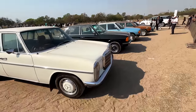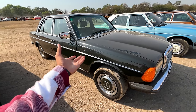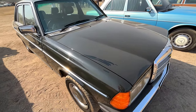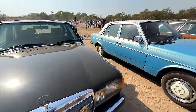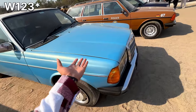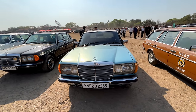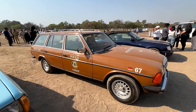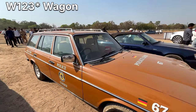A 116 as well, my modern classic favorite. You can call it vintage as well, with the mehendi green kind of color. This is the W124 and it looks very pretty. Even this is another W124 in the baby blue paint. It's shining very beautifully. And also from the Subhash Sanas collection, we have got the police chief car, the W124 wagon.